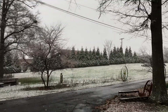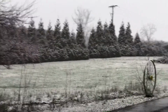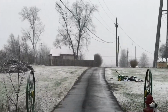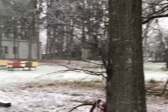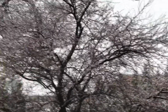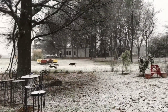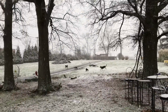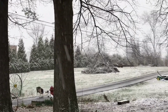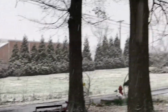Thor just wanted to run. So it snows slow and then it snows hard again. And then the dogs are chasing everyone. Thor was kind of scared. Apollo here? Minnie here? Come on, Marley. Good girl. Apollo.